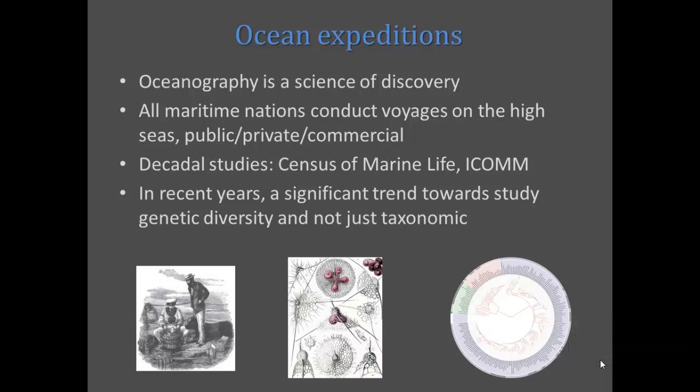Here's some of Ernst Haeckel's drawings, and now that is just a way in which we represent the genome of a marine microorganism or its genetic information. So we've gone from looking into a bucket to actually identifying the complete genome of a marine microbe in just about 130 to 140 years, which is pretty amazing, actually.